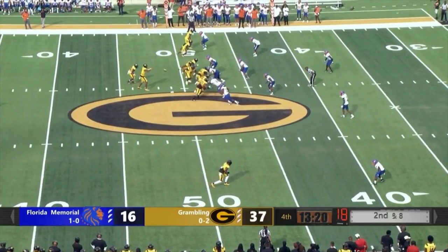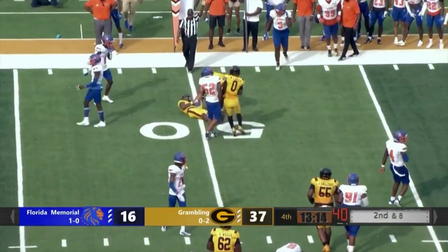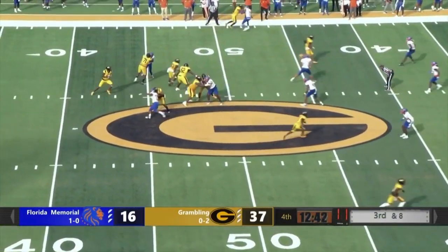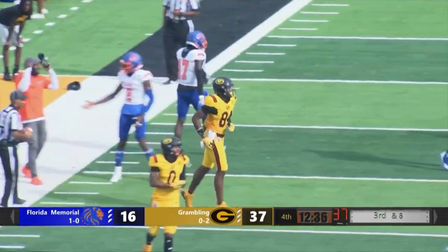You don't lose anything with whoever's in the backfield. And this time a nice fake by Crawley, but he had nowhere to go as the Lions made a big stop on the outside. 5 yards a carry as Grambling now has a 3rd and 10. Crawley near the sideline, complete to Quiet. That'll be his first down, and the Tigers will move the sticks.